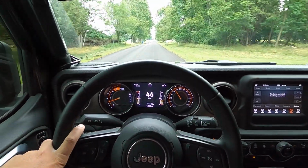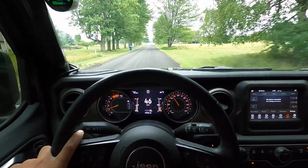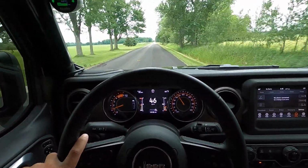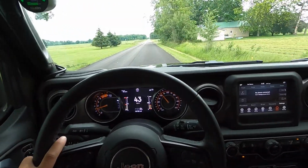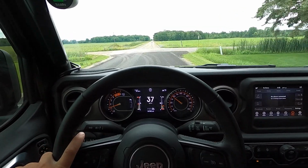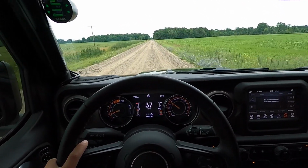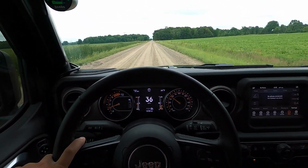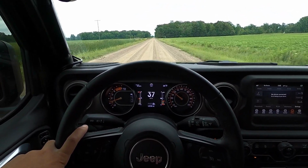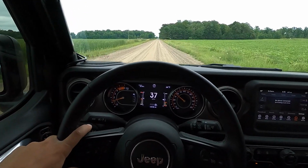Alright folks, update time. Got 15,000 miles on my JL diesel, and I'd like to give you guys a little background on how things have been going over the past roughly year that I've owned this JL. So overall, things have been just absolutely stupendous. This engine has been very reliable. I haven't run into any major issues, no service appointments to the dealership.